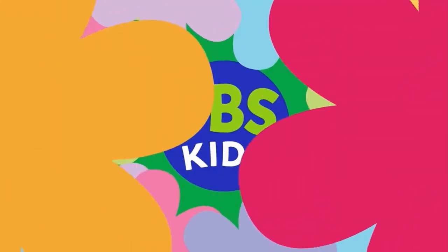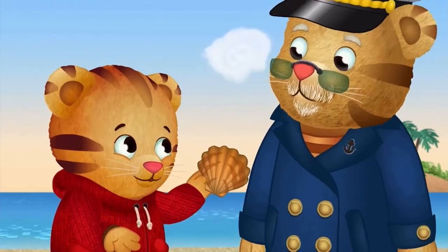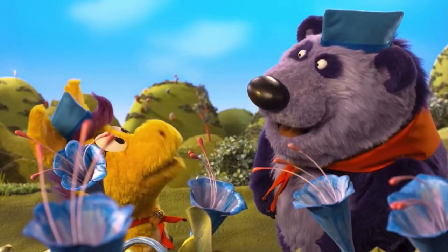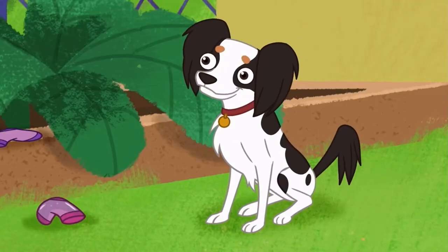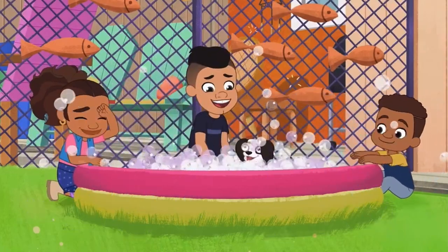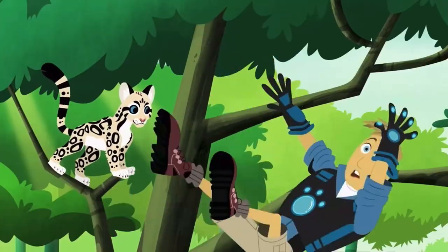How do your favorite PBS Kids pals explore the outdoors? They head to the beach. It's a tiger stripe seashell. Discover flowers. Oh, they smell really pretty. And give the dog a bath, or at least attempt to. Whoa! There are lots of ways to head out and explore. Woo-hoo! Find out your favorite.